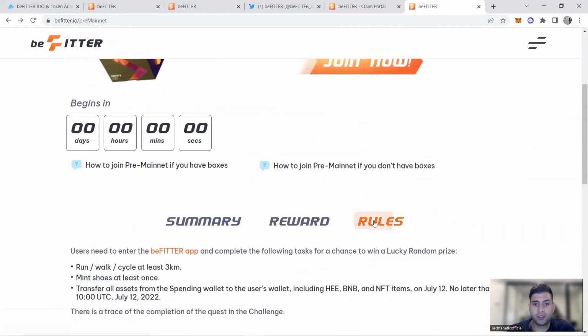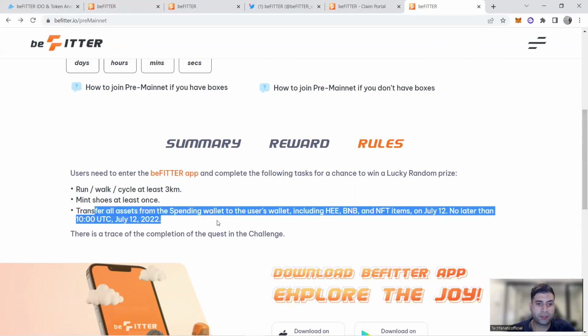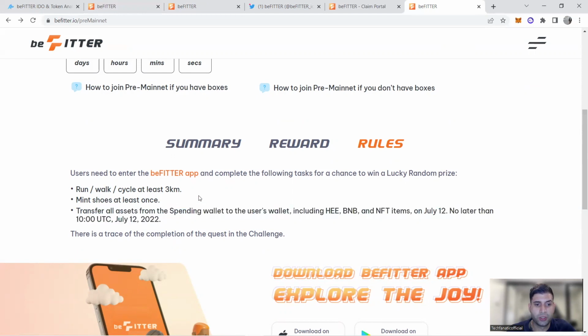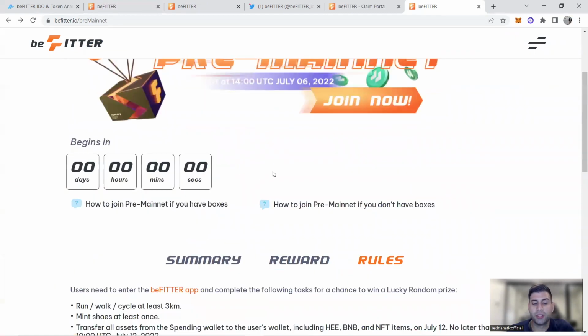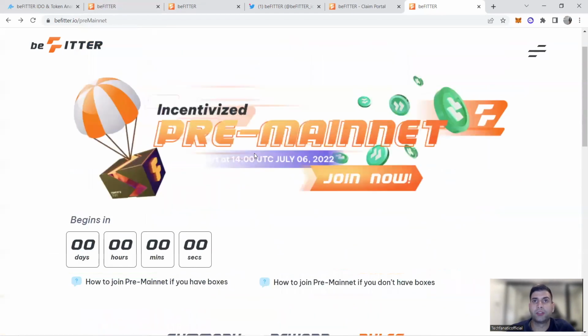And they have rules as well. You need to run at least 3 kilometers, or walk or cycle, mint shoes at least once, and transfer all assets from the spending wallet to the user wallet, including HE, BNB, and NFT items, on July 12th, no later than this time. So there's a trace of the completion of the quest in the challenge. You need to do all of this to be able to win in all these activities. These are the events they're running.